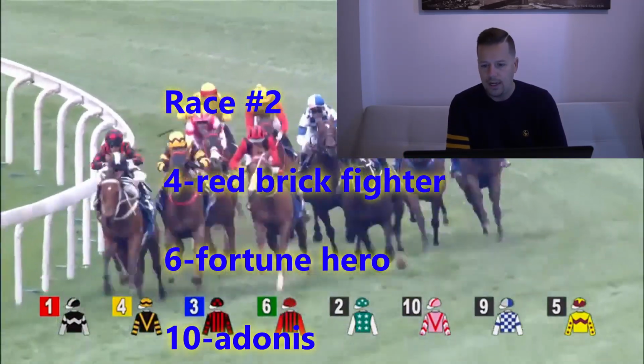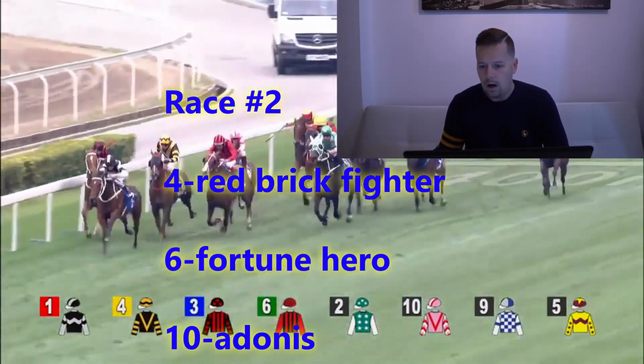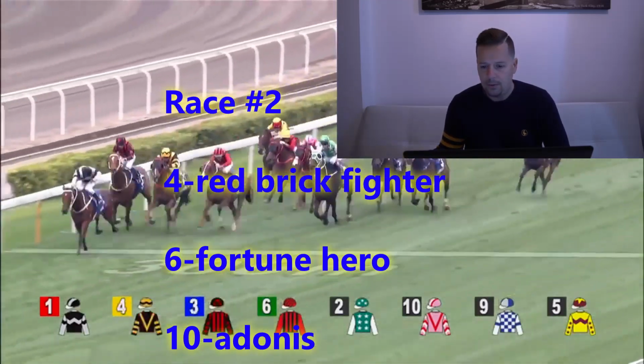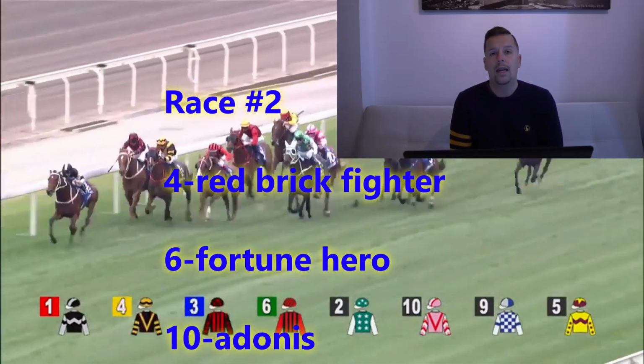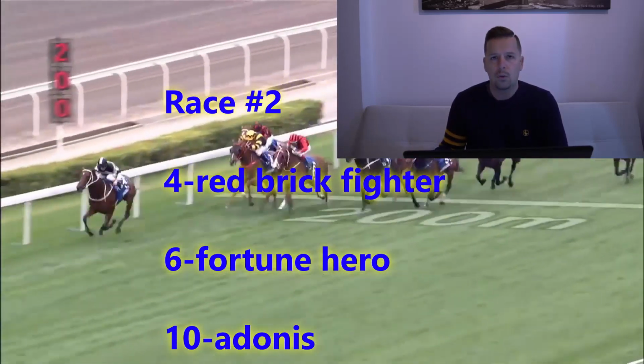That is Fortune Hero. Get a bit of a price on that one. Jack Wong aboard. Richard Gibson is the trainer. And for third, going to go with the number 10 horse. That is Adonis. Jerry Chow for Douglas White.